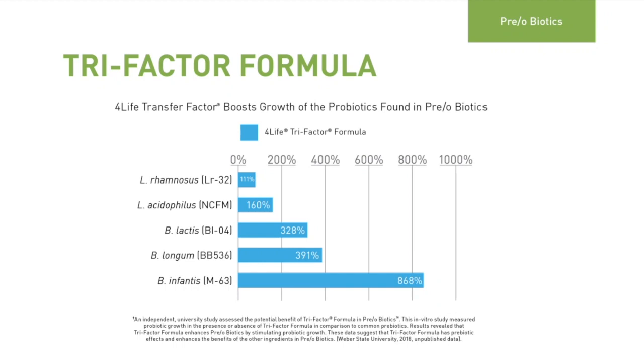I think this is some pretty profound findings here. It was a lot bigger than we ever hoped. We figured, because we know that transfer factor itself contains some additional oligosaccharides, the same types of compounds in the prebiotics, we thought, well, it's going to have some effect on it. But we didn't think it would go up that high. But you can see it ranges from 100% all the way up to that 868.